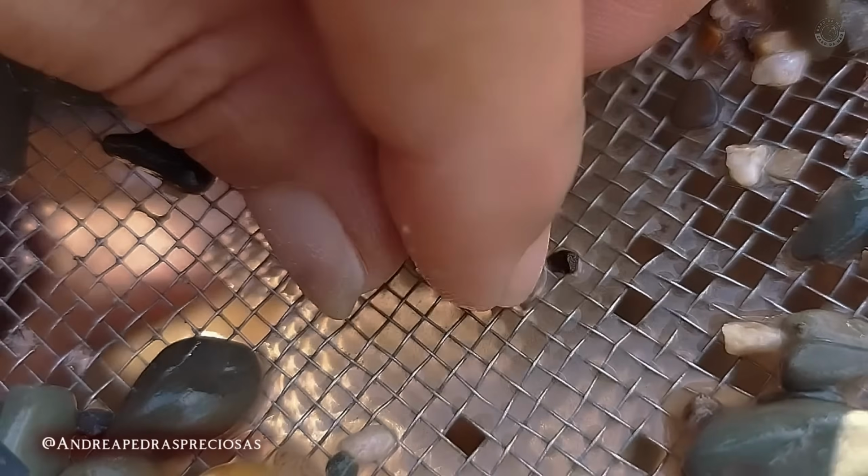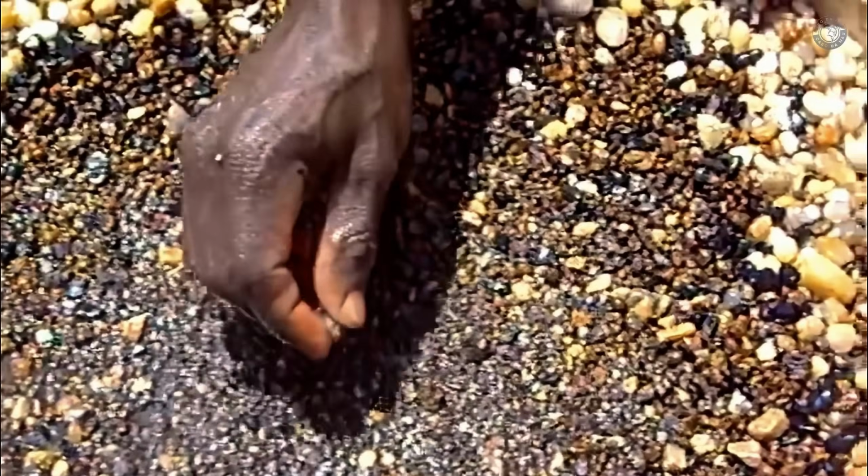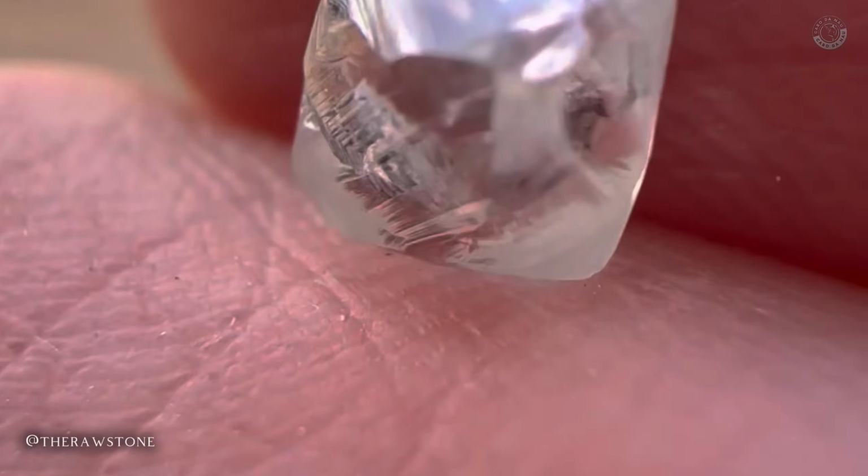There are many ways to find rough diamonds in nature. So in today's video, I'm going to show you the easiest way. And also all the telltale signs you should look for to track the presence of these gems in these regions.